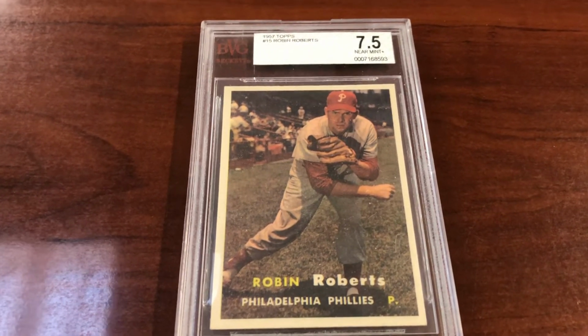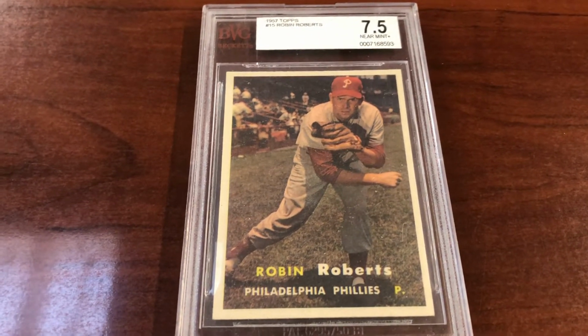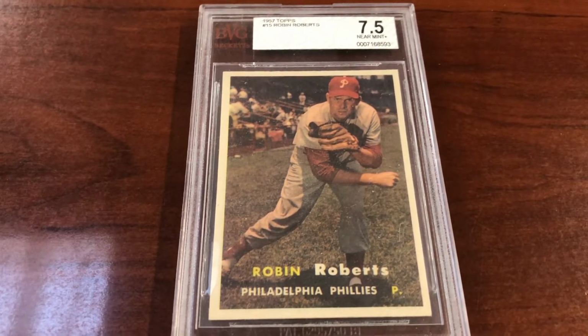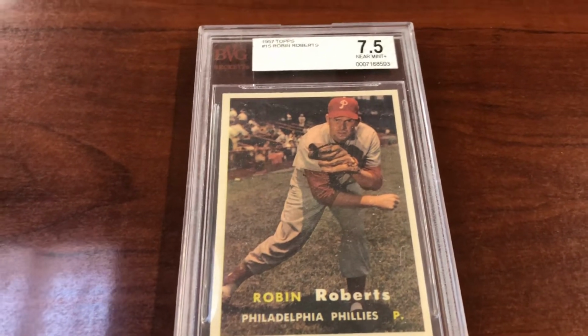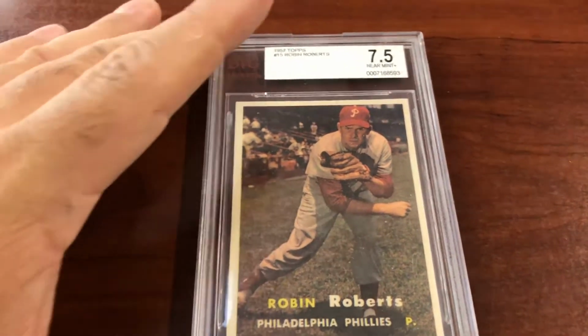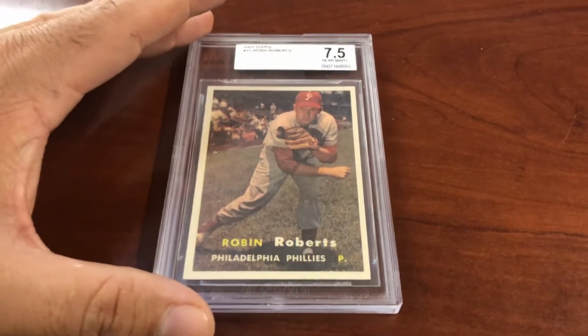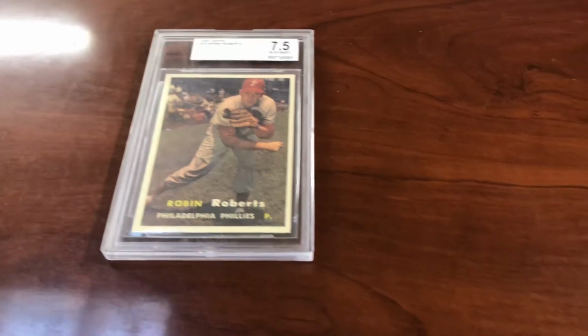I'm pretty sure it's gonna grade a 7. I hope it does. That's all I'm looking for. Even a 6.5, I'd be okay. Just to get this over into the new Red Flip Lighthouse holder so it will match all of the cards in my collection. Can't wait to put that in. Gorgeous card. I love the 57 Topps. Absolutely gorgeous, guys. Let's keep it up.